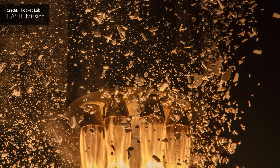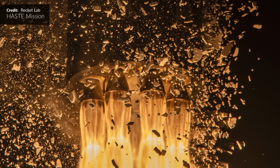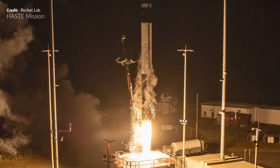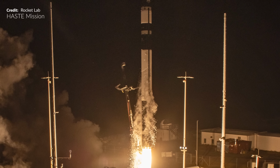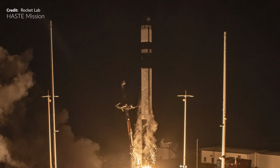Now last week, just as I was preparing to put the previous video live, Rocket Lab was successfully launching a secretive mission for the Defense Department. This mission was not streamed, and very little information is actually known about it. Even more intriguing is that this was the first ever suborbital variant of the vehicle, called the Hypersonic Accelerator Suborbital Test Electron, or HASTE for short.